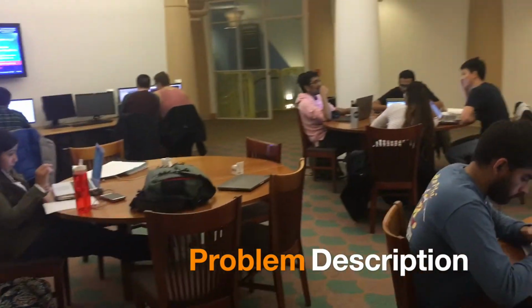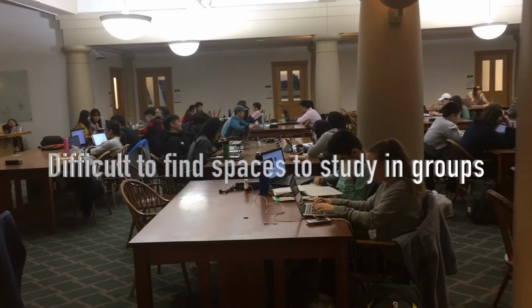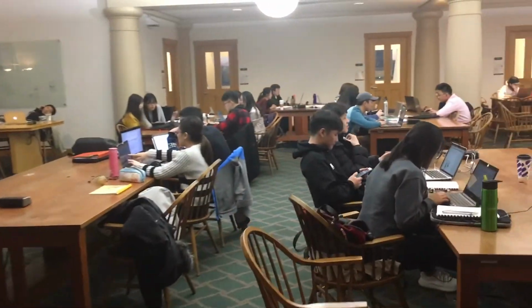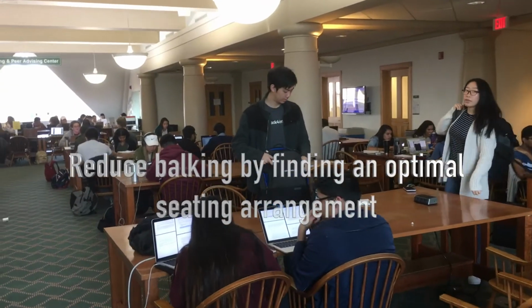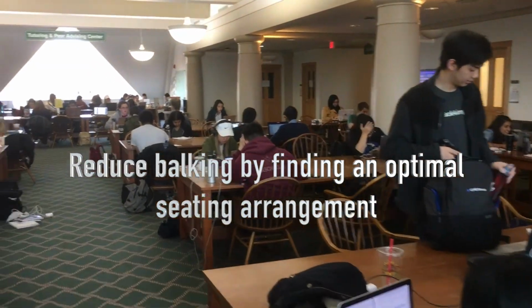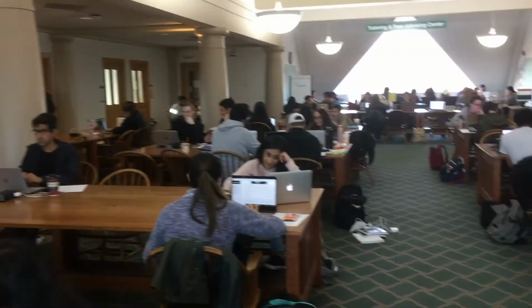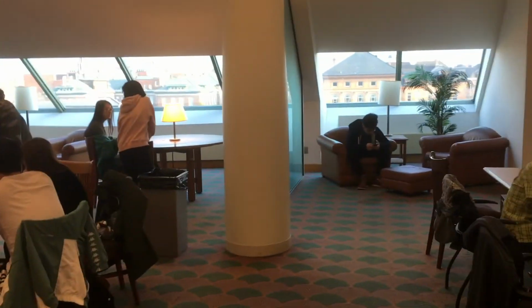After conducting interviews about student experiences on the 4th floor of Grainger Library, it is evident that students have difficulty finding space to study in groups. We decided to do something about this by creating a simulation of the 4th floor and trying to find an optimal seating arrangement to reduce balking. Our simulation focused specifically on the group study areas of the 4th floor between the hours of 4 and 10 p.m., which was selected since this is when the 4th floor is most crowded.